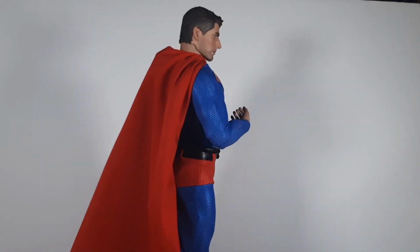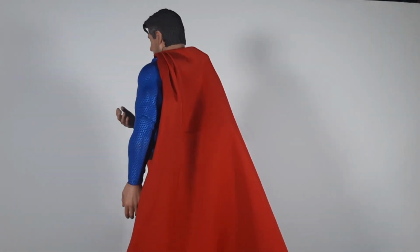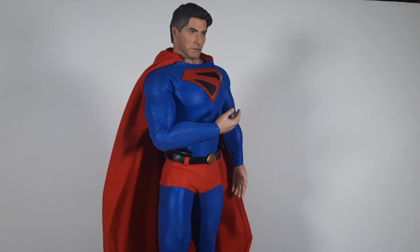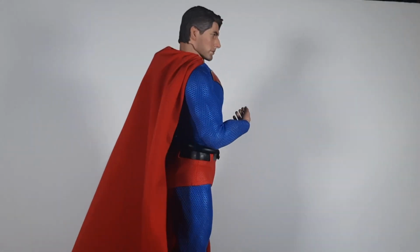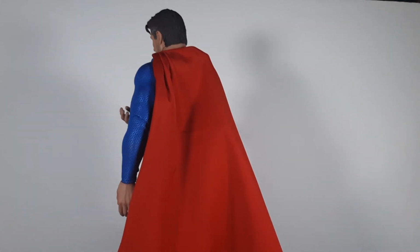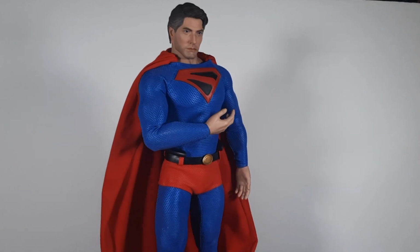And I'm gonna be honest, I actually genuinely love the way this looks. Every time I'm looking at my shelf and the DC shelf, this is always the first thing I look at. I'm always impressed by it. So let me talk about why I love this guy. Let's get him off the spinny and onto the talkie.